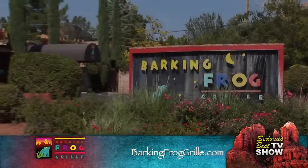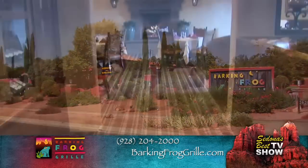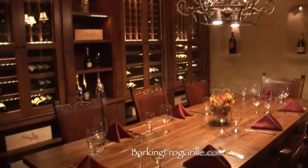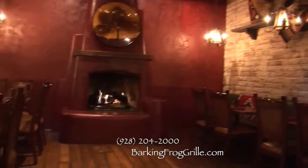Indulge yourself in great American food with a Southwest flair at the Barking Frog. We consider it an American restaurant with a Southwest bark. We have the classics. You have pot roast and rotisserie chicken and fried shrimp and very classic American dishes. And when we say Southwest bark, we actually consider that border favorites. We have chili rellenos, we have enchiladas, we have the shrimp tamales, which are amazing.